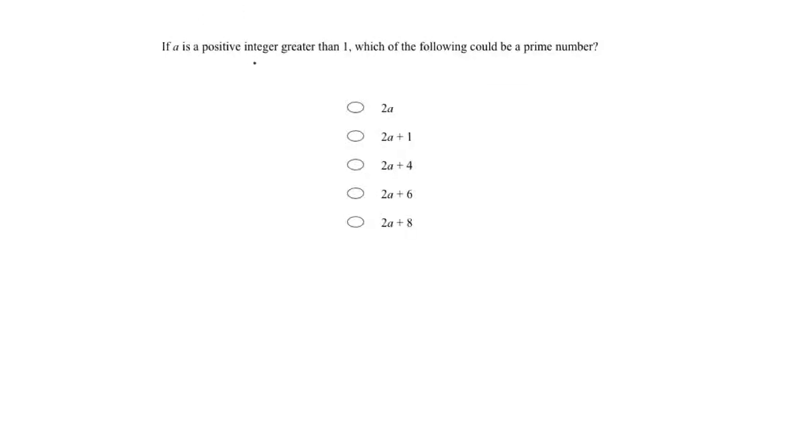If a is a positive integer greater than 1, which of the following could be a prime number? You know, this word makes this problem a lot easier than some of the other ones that you might see, because "could" is very open-ended. Most of the time, this kind of thing would say "must." Must be a prime number.